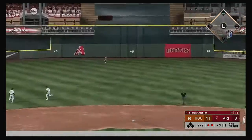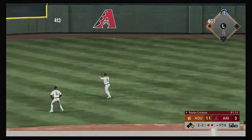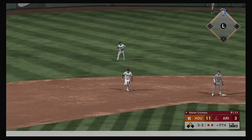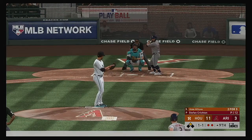And he turns this one around, high and deep to center field. Just missed a home run to the deepest part of the yard. It's off the wall, and he is in at second with a double, his third hit of the night. Now that second baseman, Jose Altuve.